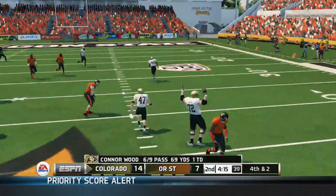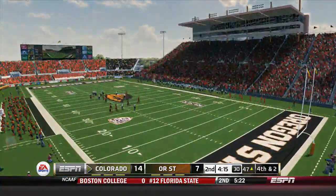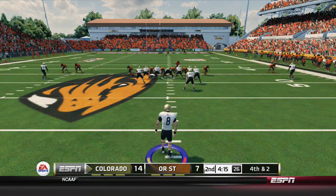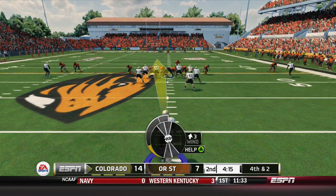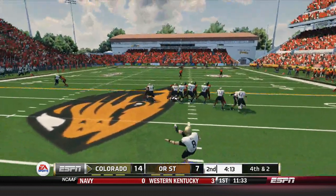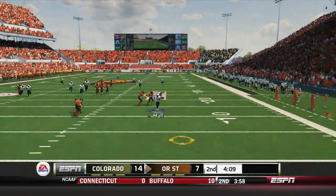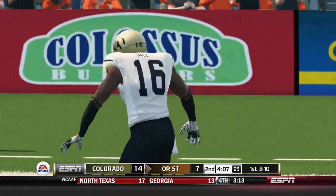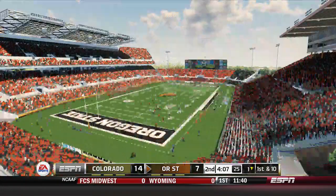Throws to the tailback, incomplete. So the defense gets him to go three and out. Good job here defensively forcing this incomplete pass. Colorado is up a score. Hangs it up high. Not only did that kick prevent a return, but now he's given them almost a full field in front of him. That's a super effort.